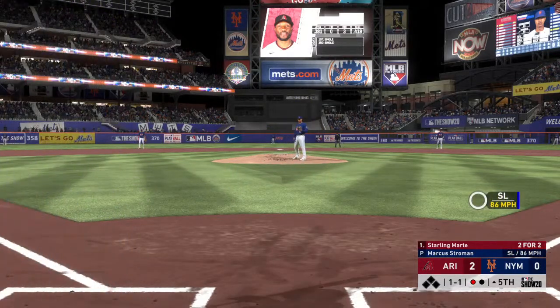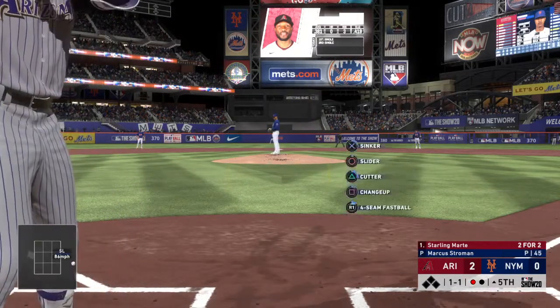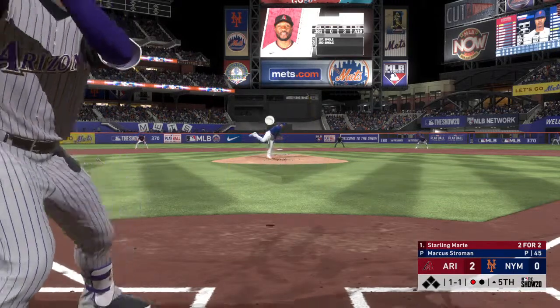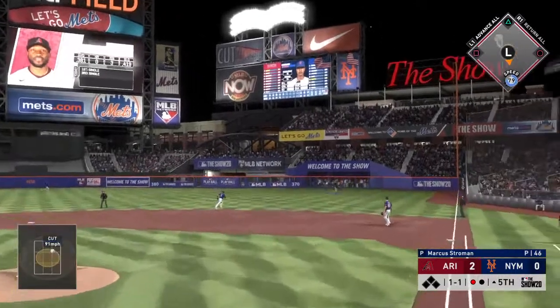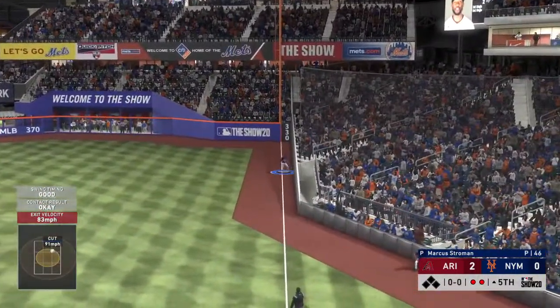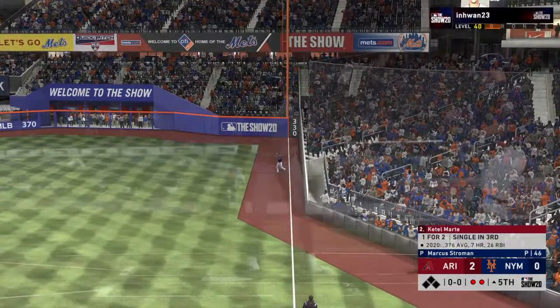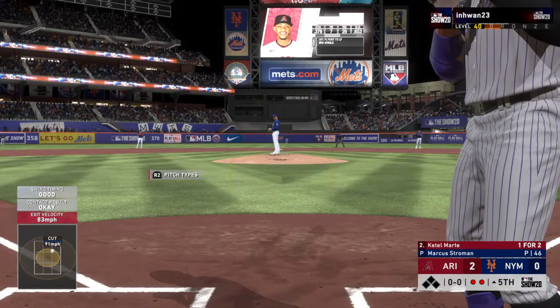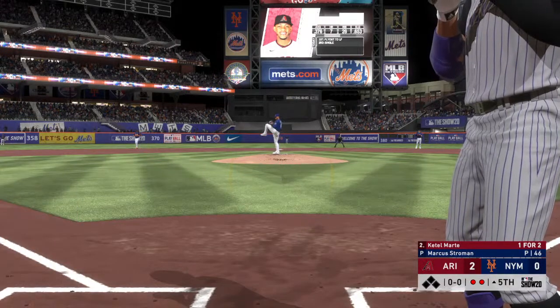1-1 to the D-backs leadoff man. 2 runs, 6 hits. No errors so far for the Diamondbacks. Lifted in the air out to right. Henniger is over near the line now as he makes the catch for the 2nd out of the inning. So bases are empty here with 2 gone, and that'll bring up the infielder Ketel Marte.